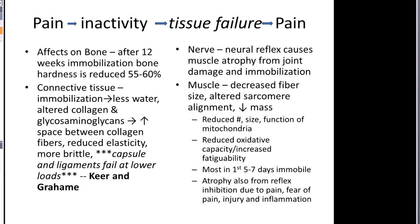In the nerves, the neural reflexes cause muscle atrophy from joint damage and immobilization. So you can kind of lose that brain-body connection or the ability to fire the muscle by immobilizing it or by just creating some pain that's not related to the joint at all. In the area, you'll see an altered pattern of muscle firing around that joint where the tracking's not going to be as good very often. The muscle fiber decreases in size. There's an altered sarcomere alignment and less mass over time.